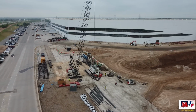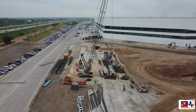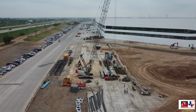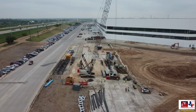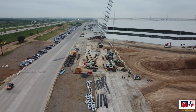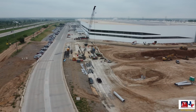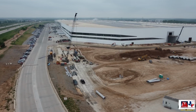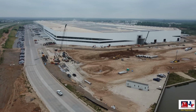And it looks like this crane is being used to set up the second crane. And the fact that there's two of these cranes is a great indication that the speed of pile drilling here will be significantly increased and accelerated rather than just having the one crane. So I think that's a great sign. As I pull further back, I'll give you a good overall view of the south end.